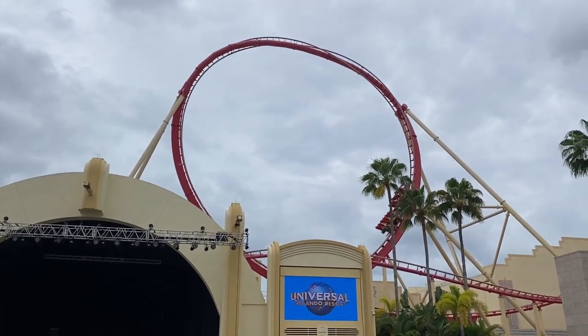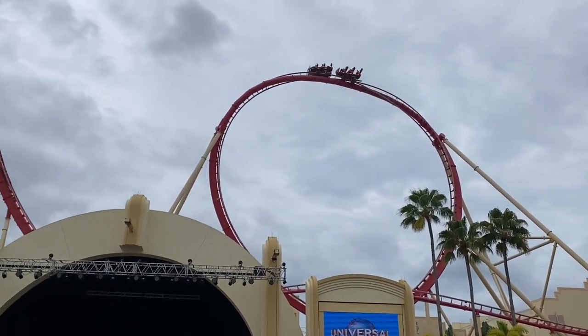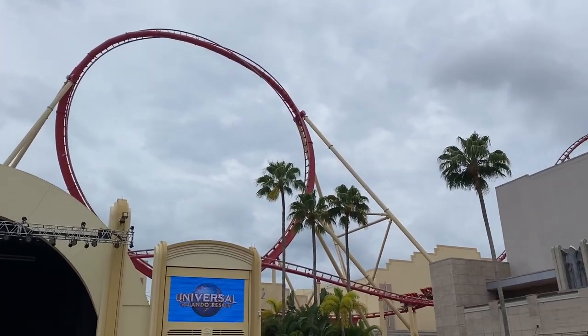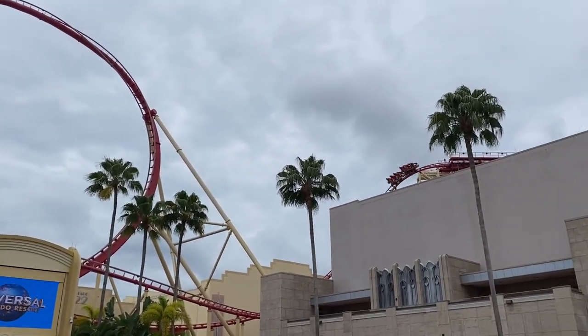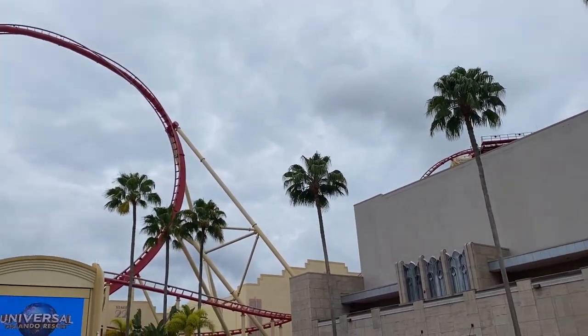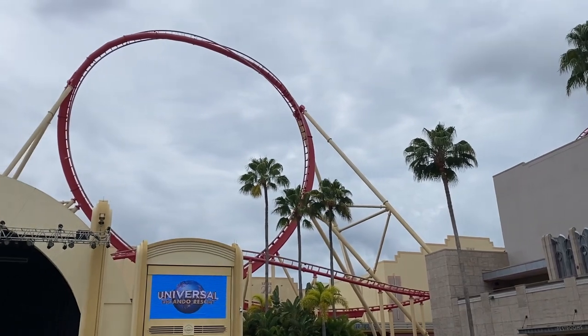Now, I will say, if you get headaches on roller coasters, I can almost guarantee you will get a headache on this roller coaster. It is not very smooth. It is rickety. It throws your head around a lot. So if that stresses you out, maybe one you want to skip, but I do think it's a really fun coaster. I like that you get to pick your song.